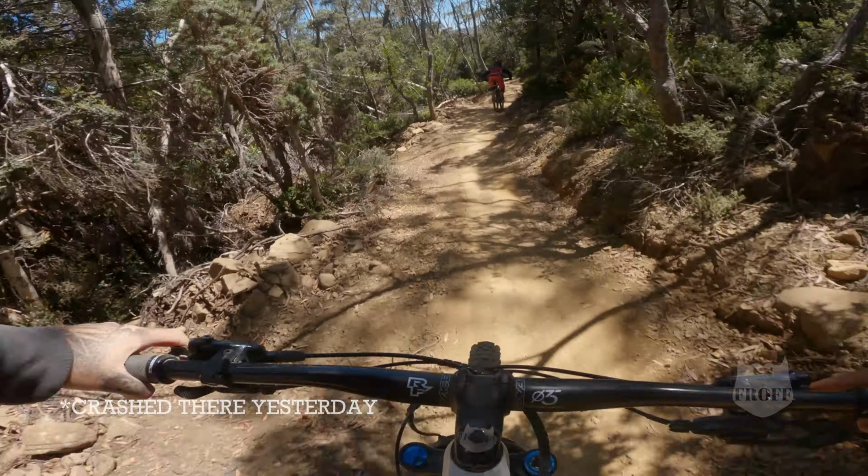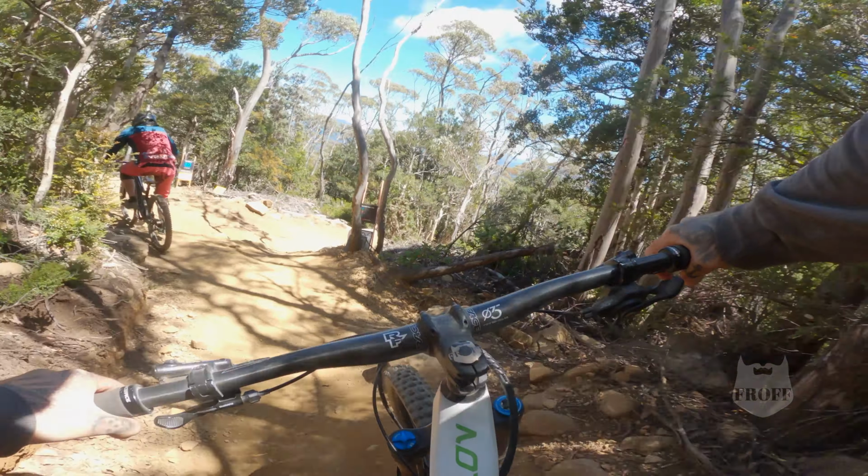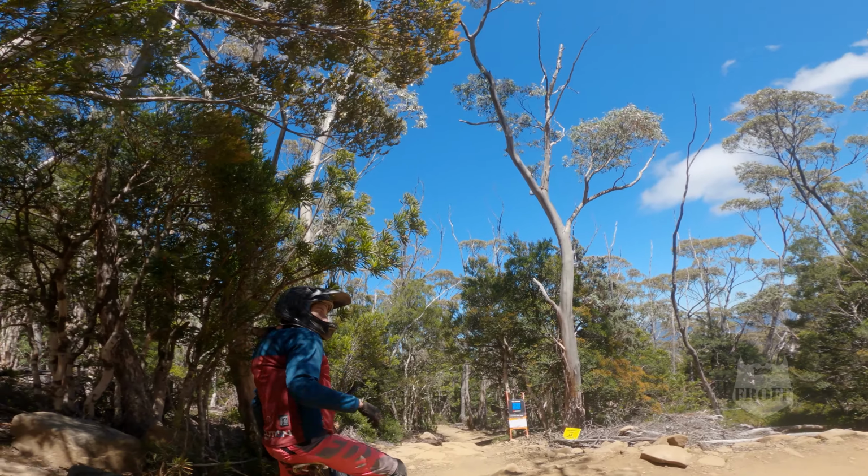Yeah. That's where I crashed. I just overshot it, eh? And yeah, that's the one corner I'm not enjoying.